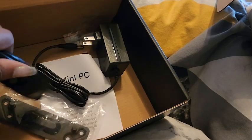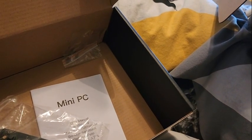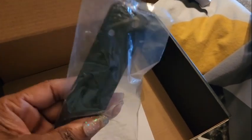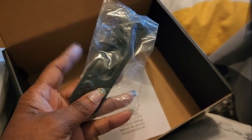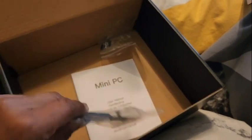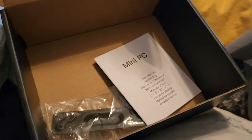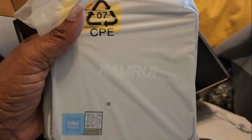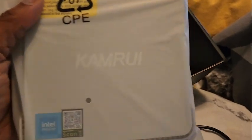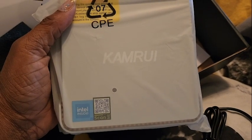I have the charging cord here. I have one connecting. What is this for? Maybe it's the HDMI. I think that's what that is. This is a bracket, so that if I wanted to mount this to the back of a TV or monitor, I could. So that's kind of cool. Here are the little screws, little manual. And yeah, pretty simple, right? I'm going to hook this baby up, let it charge for a couple, and then see what it looks like.